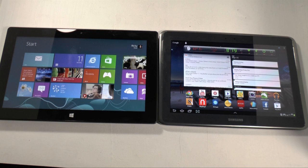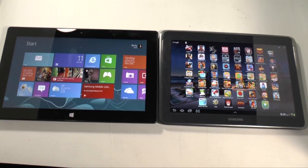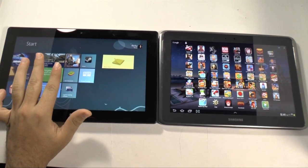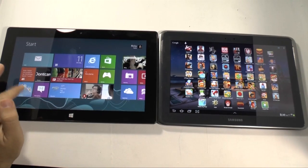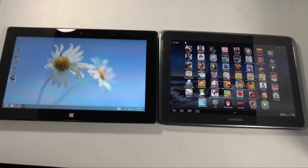Now, in terms of the gaming was kind of tricky. So for the Note, you have a lot of games you can play. Really good games. Really great experience. You will have a really great experience for the Note for gaming. For the Surface, you have far fewer games and apps by far. However, there's one trick up its sleeve for the Surface, and that is that you do have the ability to have Steam on here. So you can play full PC games.